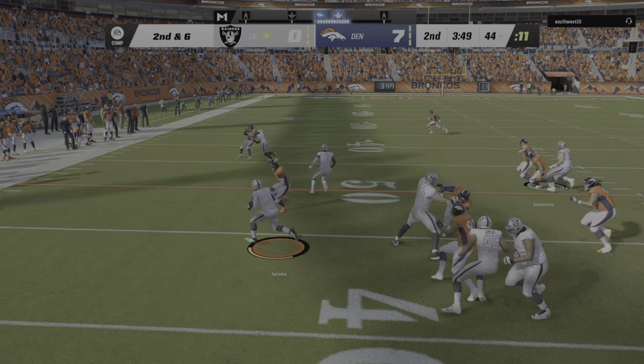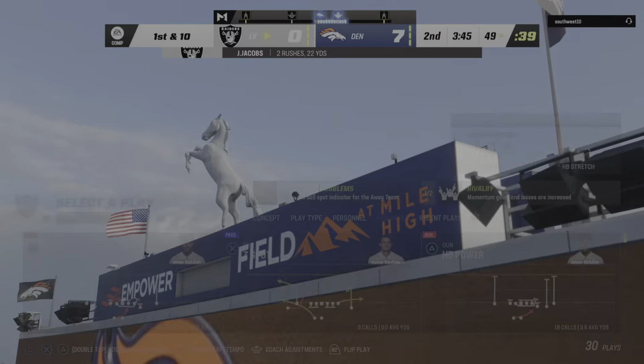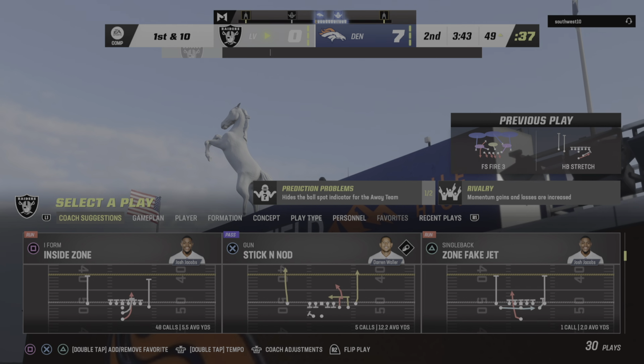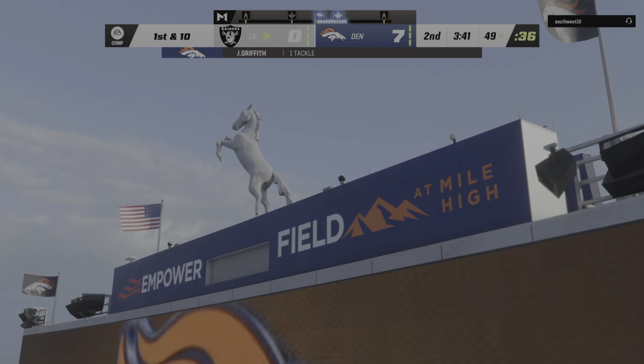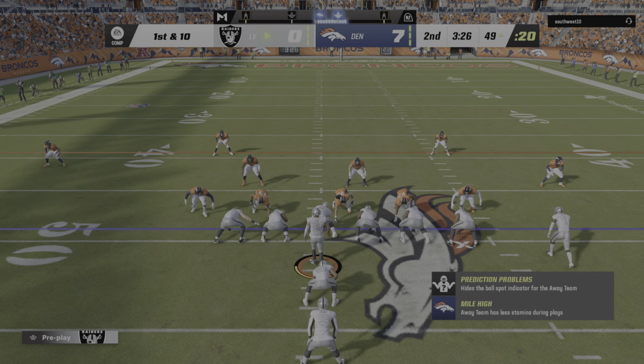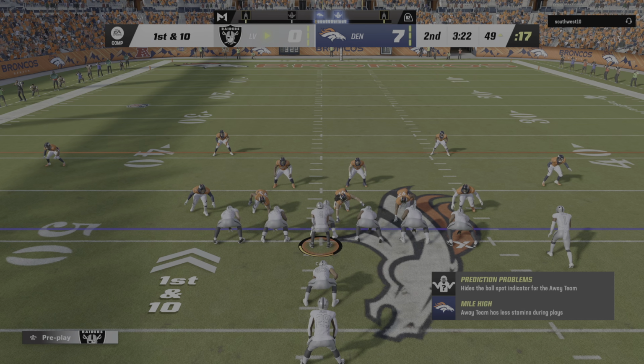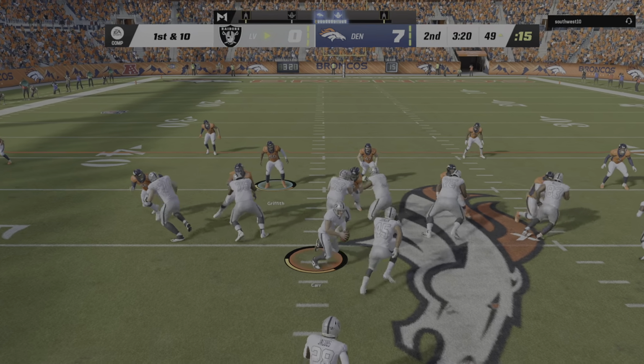On 2nd down, Jacobs. And he'll get it into enemy territory just across midfield at the 49. 7 yards there and a first down. And there we saw one of the downsides of blitzing during a rundown, because sometimes you get out of your gaps. You don't fit the run quite as well because you're headed towards the ball carrier with abandon.